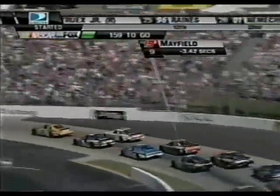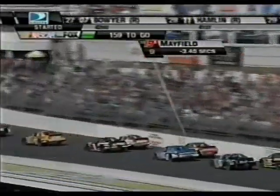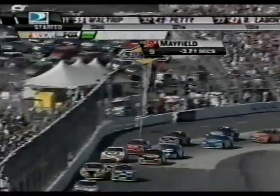Good strong day for Jeremy Mayfield, 9th in the race right now. In the point standings, he would climb 5 spots to 29th. So a good day for Mayfield. Looking for his first top 10 finish of the year here in 2006.